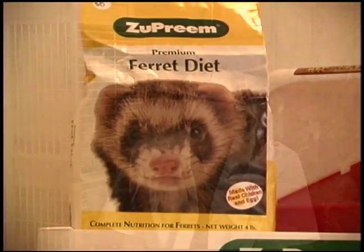Now, even though they're carnivores, ferrets love to eat dairy products and sweets, but that can make them pretty sick. So we say if you're going to give them a treat, give them a little meat treat or a cat treat or a ferret treat.